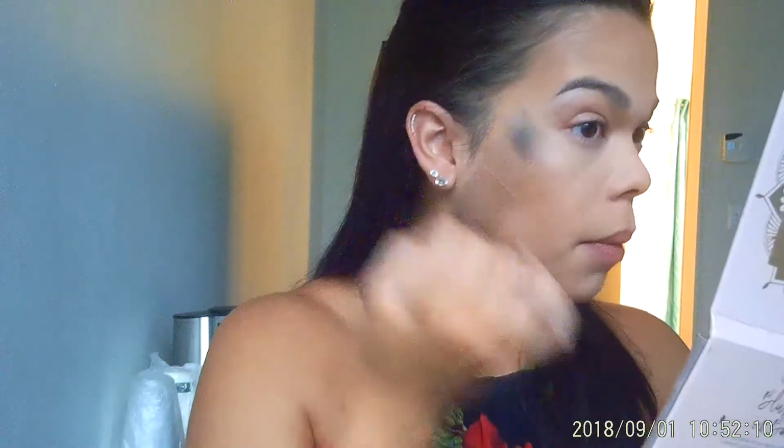I'm going to set using my Hourglass Mineral Veil powder. Love this powder. So good. You guys know this. And then what I'm going to do is highlight and put a little bit of blush on. So I've got this BH Cosmetics Blushing in Bali palette that we're going to use to do that.